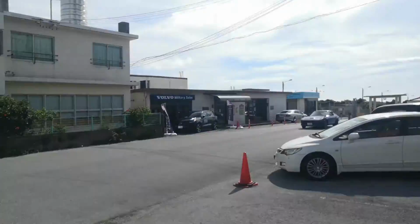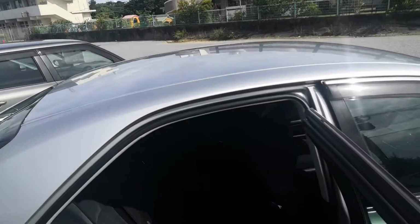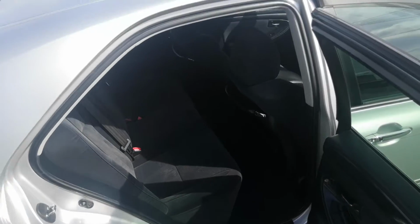All righty. So there goes the car, might as well show you that. All right. That was a car that was revving so loud. So there's your passenger space. Let's go back in here.